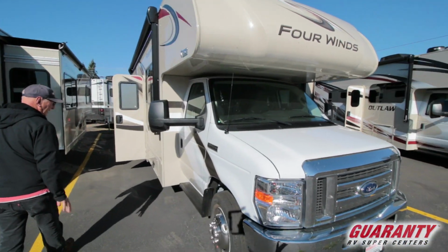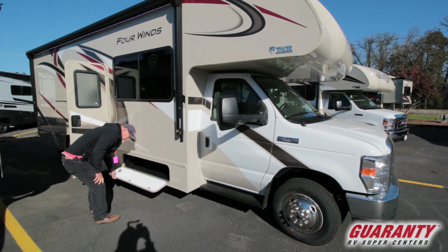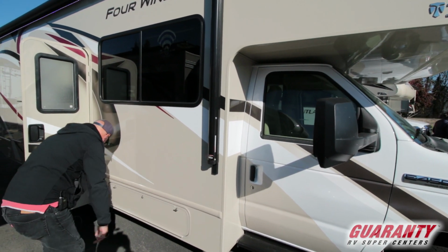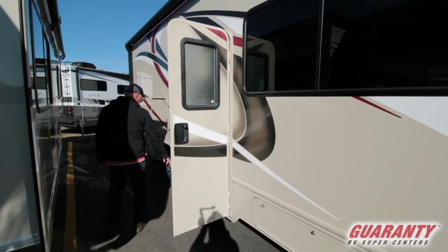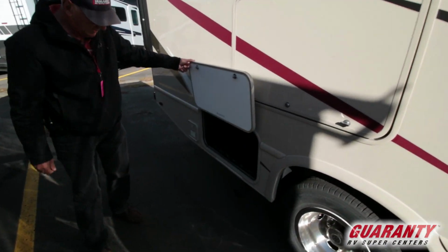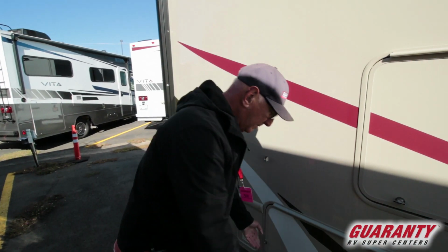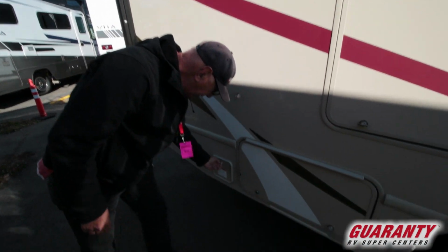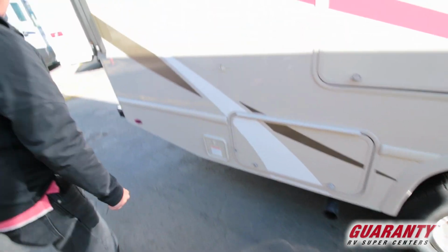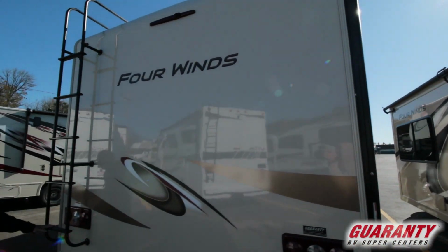This one comes with a nice clean beige exterior, very long storage here. One of those places you'd probably want to put your outside chairs. LP tank down below here, outside TV. Additional rotocast storage compartment. The quick connect where you can hook up your outside grill without having to carry extra tanks. Electric awning. Ladder for easy access to the roof.